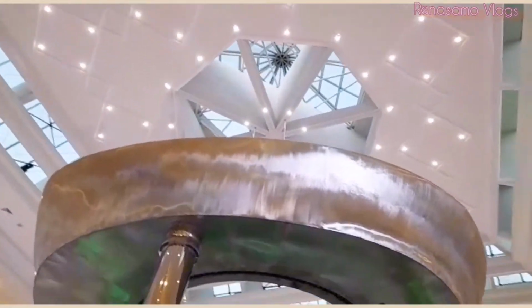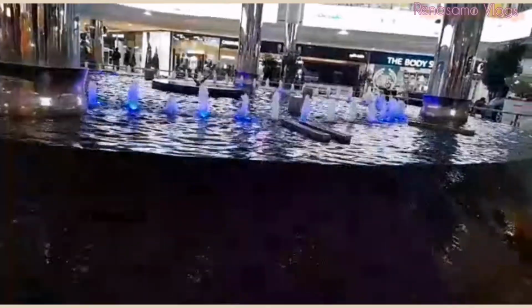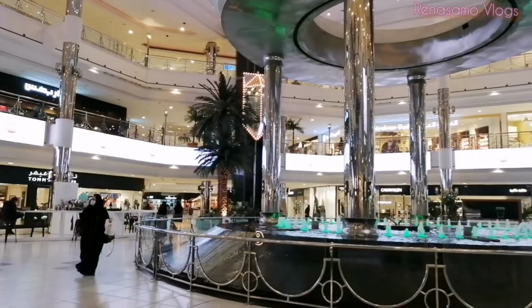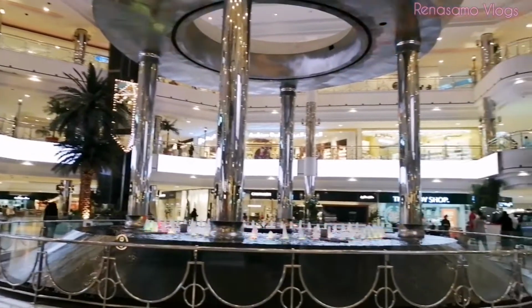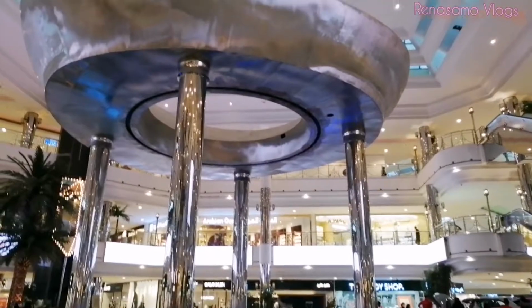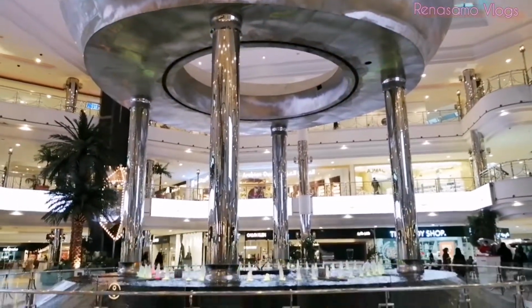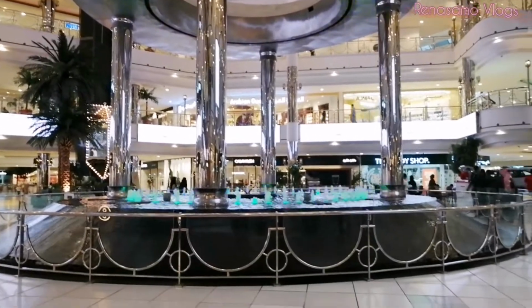You can see how beautifully it is designed by the architects. The water flowing and everything is just so wonderful. The fountain show also begins at particular times throughout the day. And I'm sure you are going to love this.